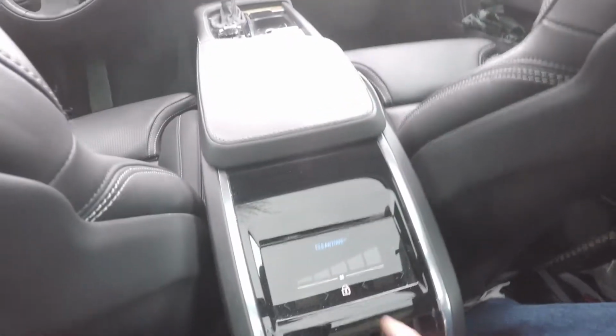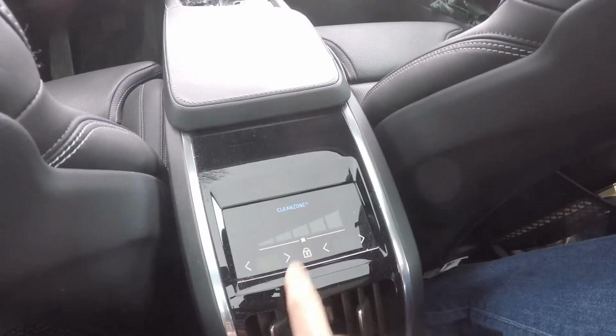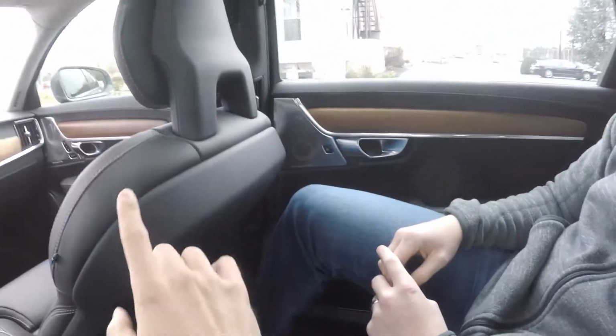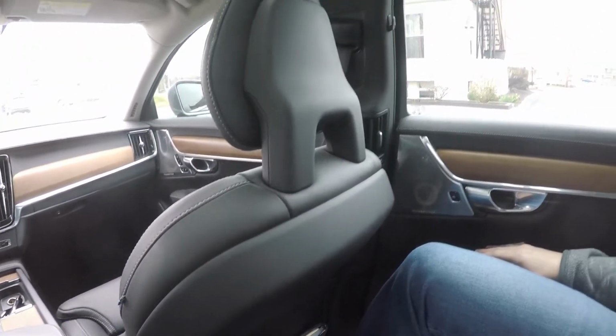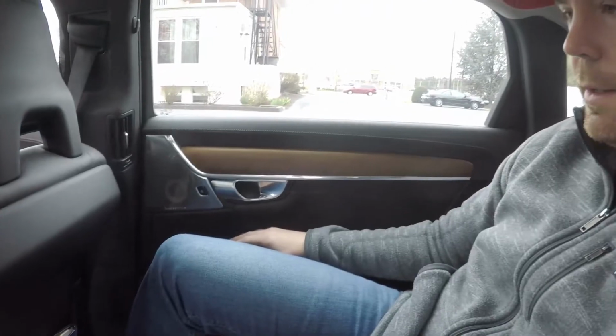So got a nice little screen for the AutoZone. I guess it's locked. All right, so one cool feature in the back seat here is from the passenger seat, and we decided that it's not on the driver's seat because you don't want to move the driver's seat while somebody's sitting in the back, for safety reasons. So he can control this seat from over there in the door. So check that out. That's pretty cool.